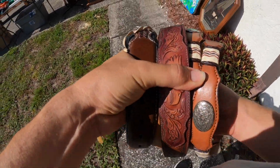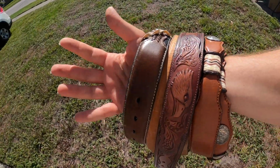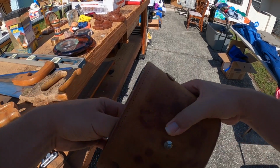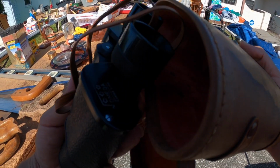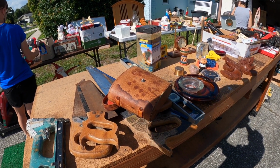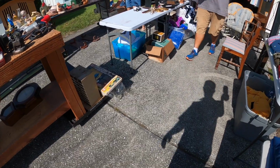All right, just showing you guys a couple of things that were in that pile that you really couldn't notice. There's some belts here that Stacy picked up. And as I'm leaving, I see this case with these binoculars in it. Now, I haven't had the best luck with binoculars, but these ones just looked older and unique. So I think I'm going to try to pick these up before I leave.